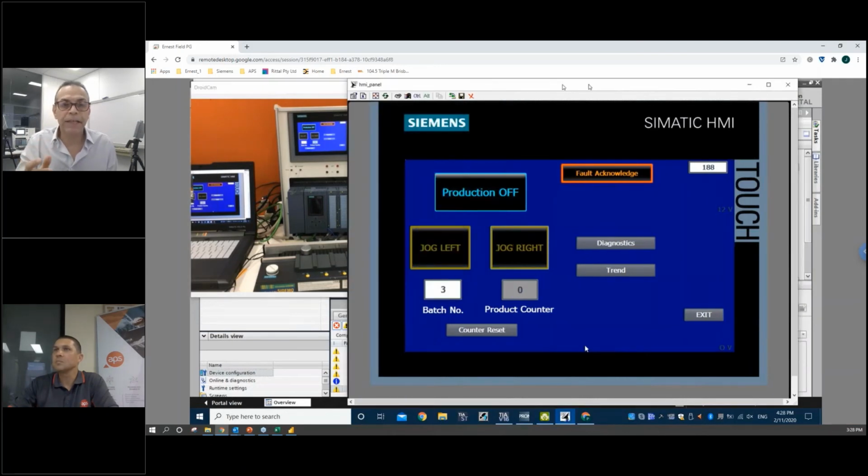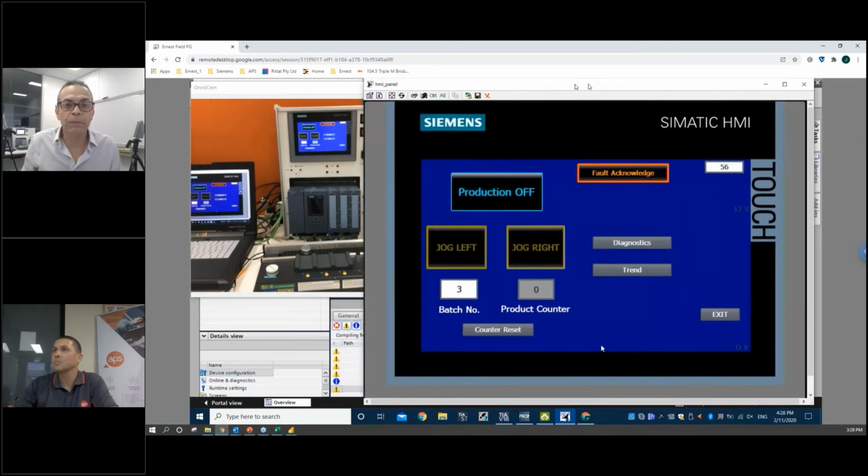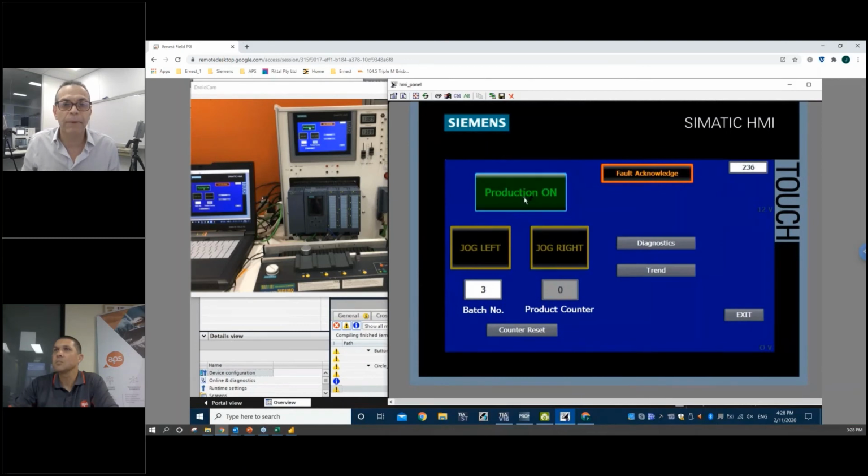If you click, for example, on production off to production on, everyone can see on the camera that it changes from blue to green. Now in production on, we want it to work automatically, and in production off to work manually, so please move the conveyor belt. So everybody can see that you are right now not only in control of the HMI, you're in control of the PLC and the real conveyor.